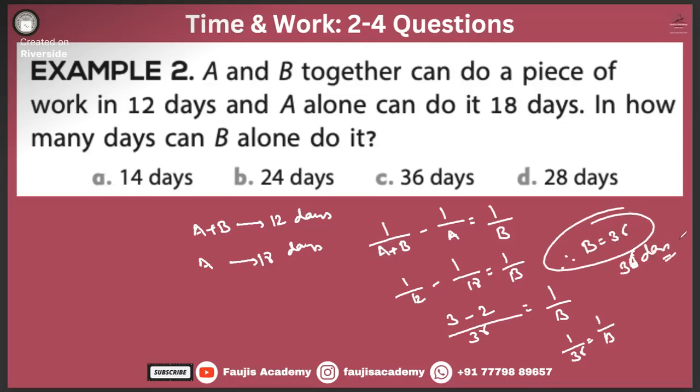Right. Which answer option is correct? That is C. Okay, so we'll move to the next question.